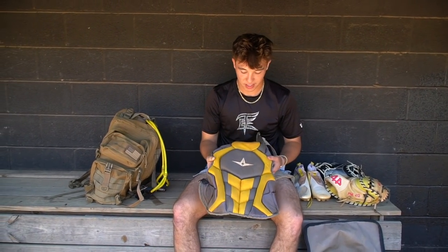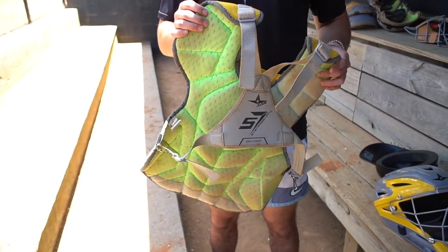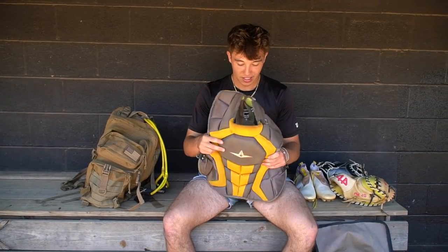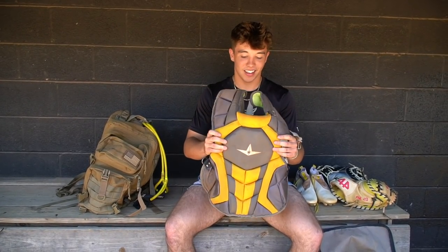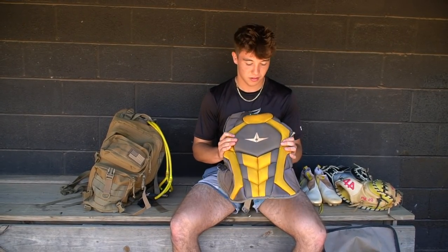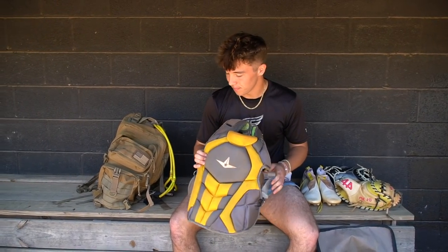Getting to the All-Star chest protector. Has a little heart pad on it. Wouldn't think I would notice it, but, you know, it kind of helps. Yet to get hit and have it hurt, so I feel like it's doing a good job for me. I'm also a fan of the green on the inside. I feel like that's kind of dope. And, you know, fits well, lasted me. I think this is two seasons with this, still in pretty good condition. Everything's about the same as when I bought it, and it's going good for me.